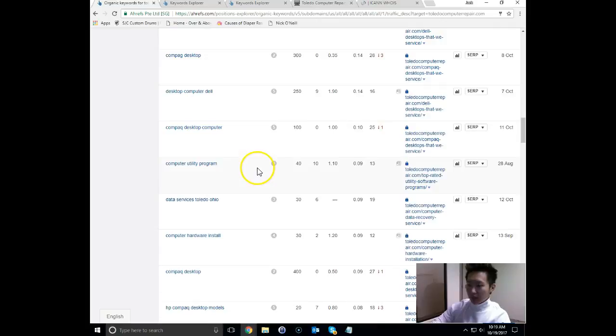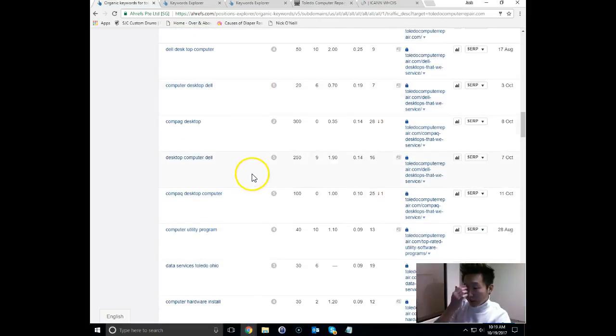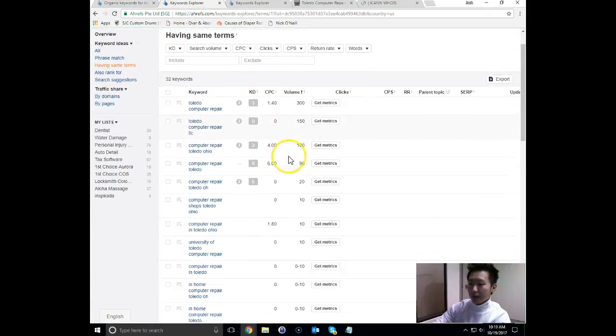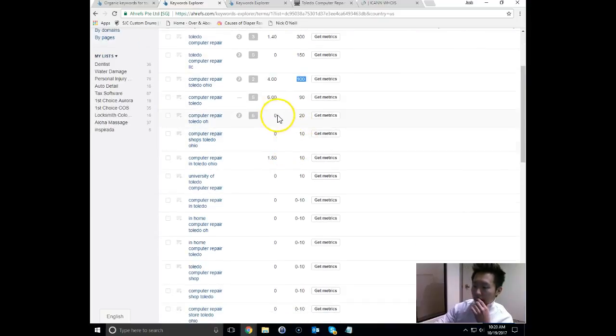What we need to do is come up with some keyword set and see what other keywords we could potentially rank for. What I did was type in Toledo Computer Repair to see what else we could find. Looks like Toledo Computer Repair LLC gets 150 searches per month. I don't know if you rank for that right now. We definitely want to make sure you rank for that. Computer Repair Toledo, Ohio, and then a few other ones, Computer Repair Toledo, OH, Computer Repair Toledo.